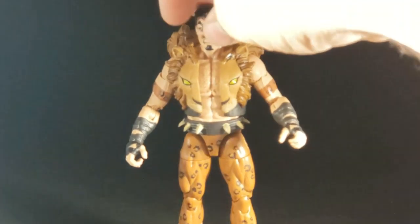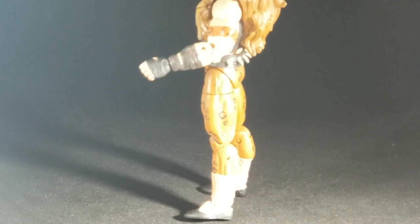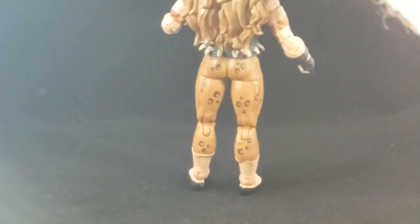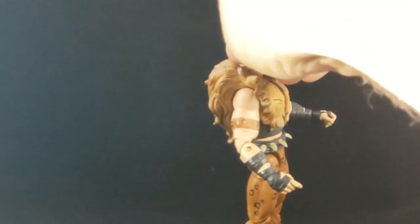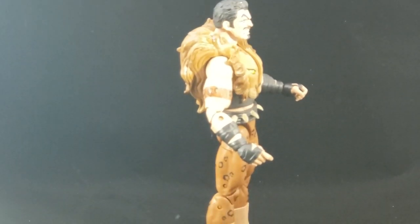But here we see the front of Kraven. We see Kraven on the side. Unfortunately, he's not wearing a thong. Let's adjust the lighting there. And here we see the mane. And there we see the other side of Kraven.